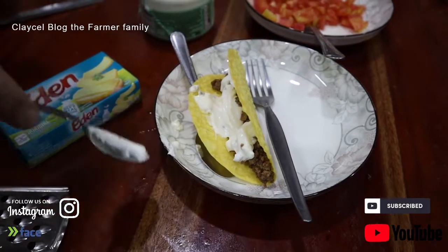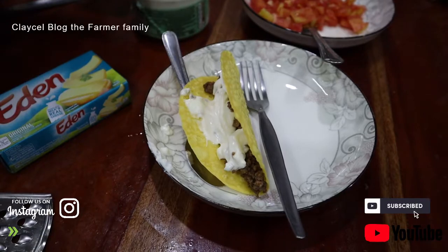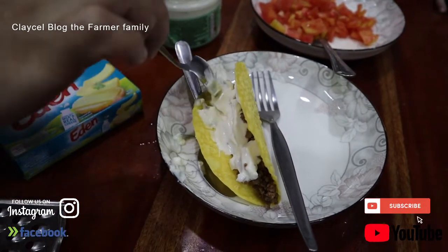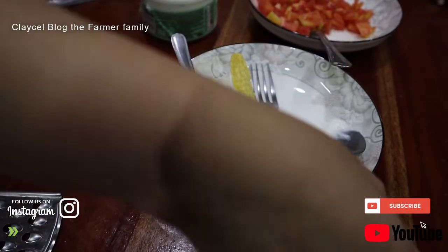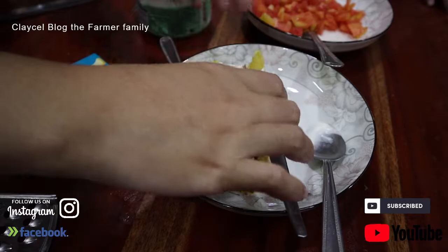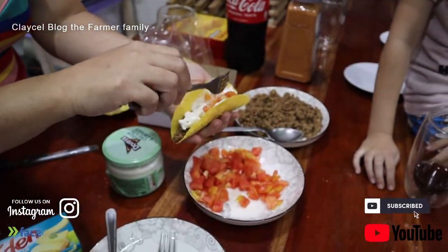We don't want to contaminate our, what's this, gravy. You see the gravy? Okay, that's good, he said. And then after, chives. We put this one first, then chives.